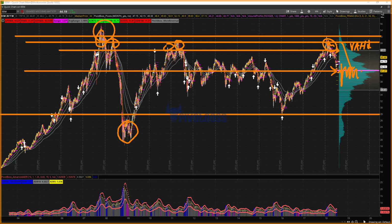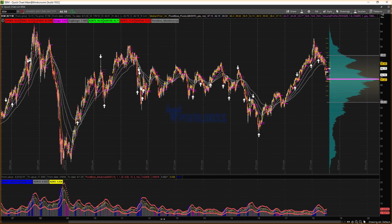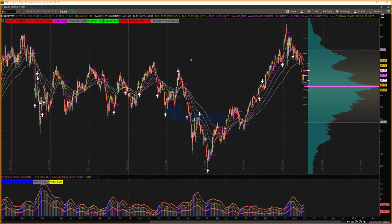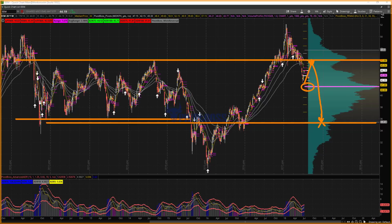So we got a little bit more to go, and then perhaps we could get stuck here for a while. So that's one thing about those long-term composite VPOCs, long-term trading ranges. You can see right here, it stayed between 46 and 36 for quite a number of years. We're coming right back to that zone. And if this thing, say it fails here off of like 44, we could be making a move right back toward about 35.41 over time.